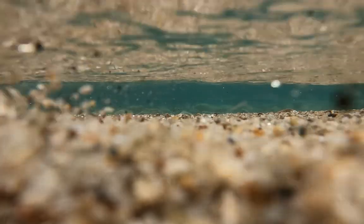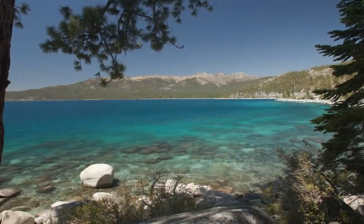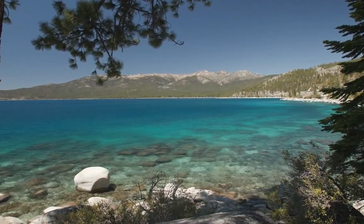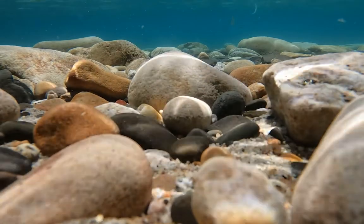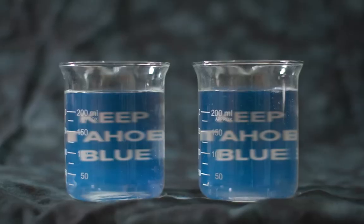Did you know that Lake Tahoe was once one of the clearest and bluest lakes in the world? That's because there were so few fine soil particles and algae in it. These are what make the water of most other lakes seem cloudy. Let me show you what I mean.